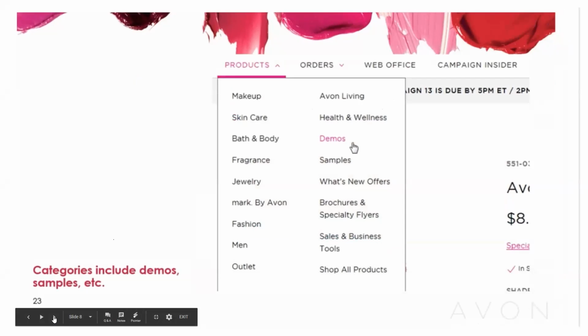Under products, you will also see the demos. What are demos? Remember the big book we just spoke about? You can also see all those items listed there. You're seeing samples. Those are samples that you can buy to give to your customers. There's also sale tools, and there's also brochures. That's where you also pick the brochures that you want to purchase coming up for the next couple campaigns.